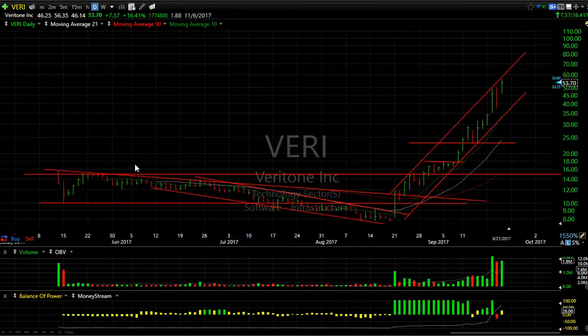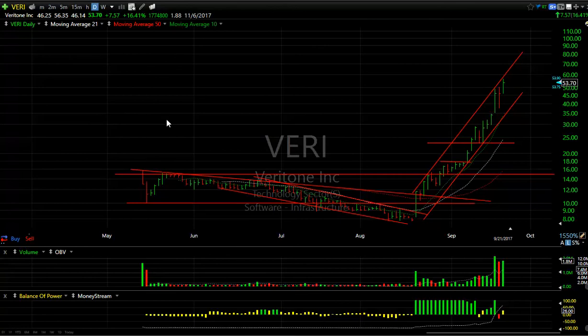And how about this VERI? This is bucking for chart of the year, and literally in about 3.5 weeks, it's gone from under 8 to 56. You know, a 7-fold increase in about 5 weeks. Pretty amazing. And yet, momentum hasn't waned at all. You would think that yesterday the pullback would have knocked it for a loop, but it came right back. And today up another 7.57 or 16%. When is this going to end? Not until it blows off, I think. We may see 70, 75 before it's done.